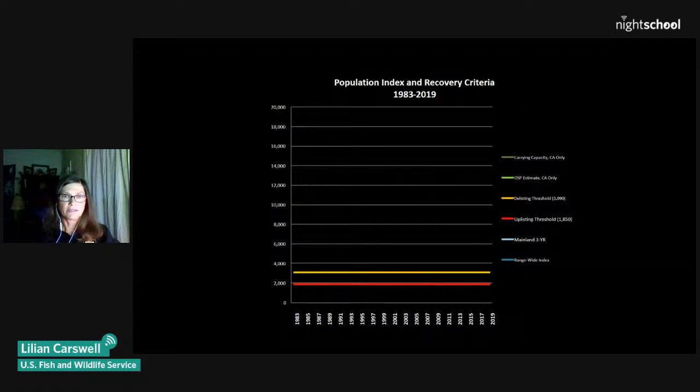The yellow line is the delisting threshold, or if the number exceeds that, we consider delisting. And you can see the blue line, that's the actual population trajectory over time, has increased over time and is now hovering around the delisting threshold. And in fact, we're currently in the middle of a species status assessment where we're looking at all the factors affecting the species. And that is the basis of a determination of whether we think it's appropriate to delist.